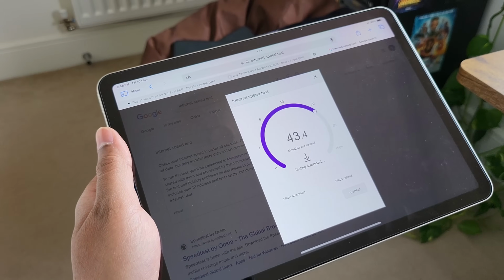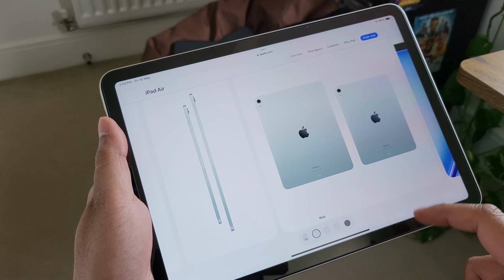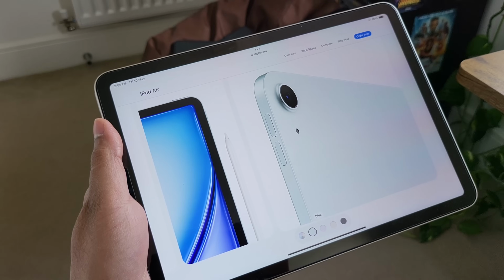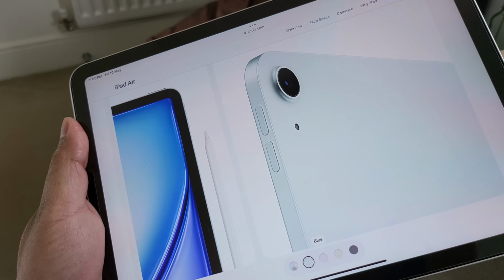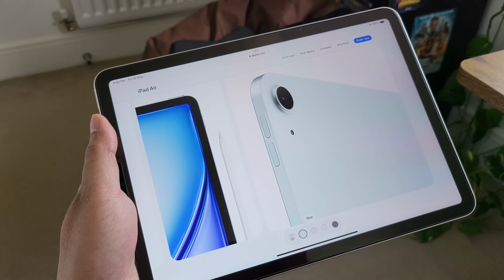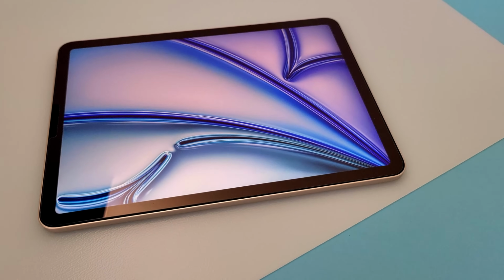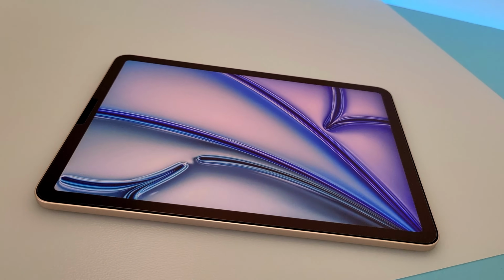You then get support for Wi-Fi 6E this time, along with Bluetooth 5.3. Also, there is a nice new subtle blue shade available as well this time. So those are my 5 reasons on why I feel the M2 iPad Air this time makes perfect sense for most of us, and that is the one I would recommend to all, including my friends and family.